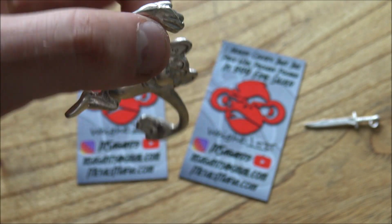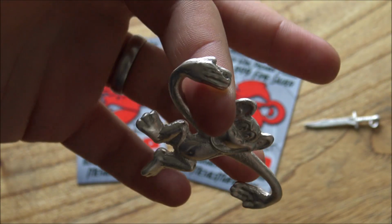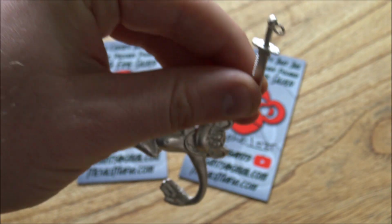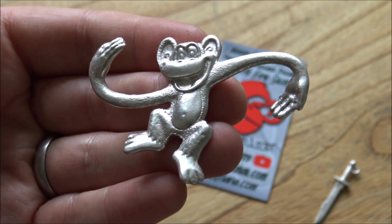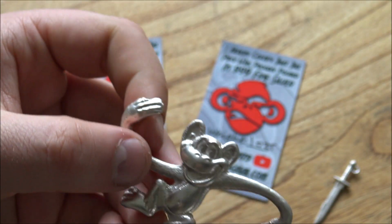But for right now, we have it hanging on a little sideboard shelf above our TV. It's really cool, and we've got the little Bowie knife stuck into a little hole that we've made in there, so it looks like the knife stuck in the board next to the monkey. It's a really nice display piece, and that's one thing that's really nice about hand-poured silver: it's not just a coin. You can get it out, you can play with it, you can touch it.